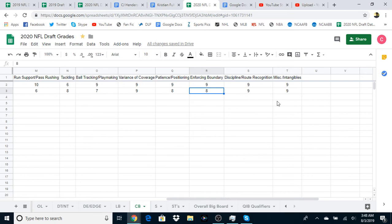Enforcing the boundary, did get to see a little bit more of that. I do think I'm going to bump that up to a 9 because we got a bigger sample size of that in this game. And he is doing a pretty decent job of reducing space. It's more so on the boundary passes, him not getting his head around and tracking the ball. So it's not really an issue with him reducing the window. It's the fact that the windows that he's giving on the back end of the play, the final phase, the third phase of the play, are a little too large.